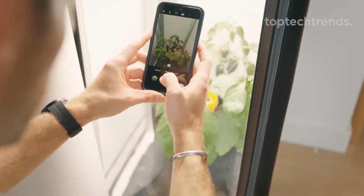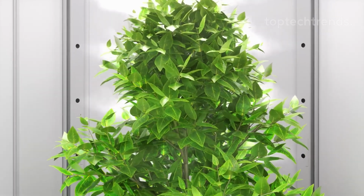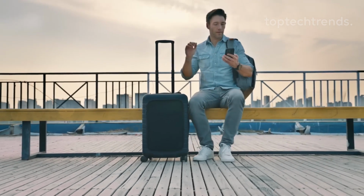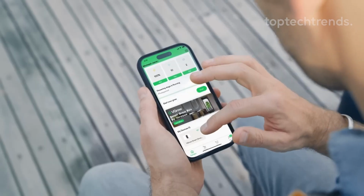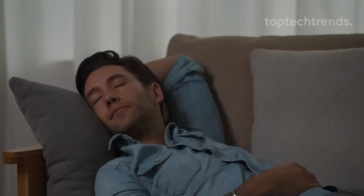VGrow's got an airflow system that's so advanced, your plants will think they're at a botanical spa. It's the VIP treatment for your greens. But wait, there's more. With the app, yes, there's an app for your plants. You can play Mother Nature from anywhere.